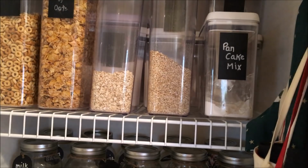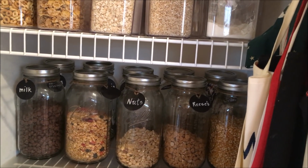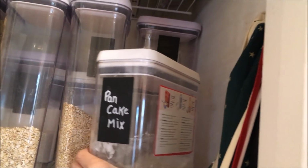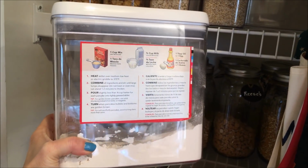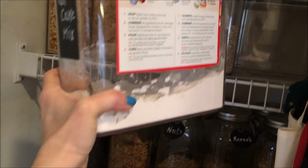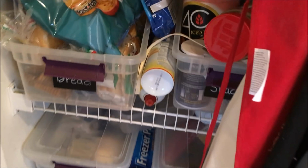I had a question recently about using containers like these and my mason jars to store food. The question was, what do you do about expiration dates and cooking instructions? So what I do, like on the side of this container of pancake mix, is I take the cooking instructions and I just tape it to the side of the container. For the mason jars, I'll take any special instructions or expiration dates and I'll tape it under the lid of the mason jar. That way you'll always have the information you need with your food.